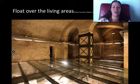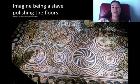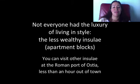You can also float over the living areas and see where they had their swimming pool and where they had all their toiletries. Or you can imagine being a slave polishing the floors of the beautiful domus. Not everyone had the luxury of living in that sort of style, so the less wealthy lived in insulae, which were apartment blocks. You can visit other insulae, other than this one that I'm going to show you now, at the Roman port of Ostia. It's less than an hour out of town. It's a beautiful place, and you should definitely go there if you've got a chance.